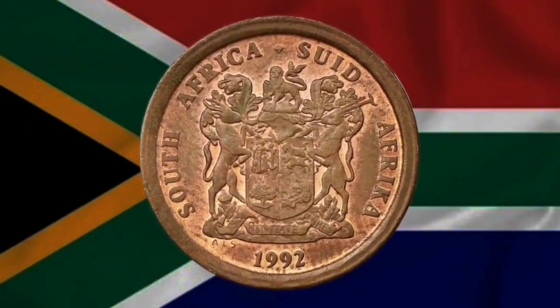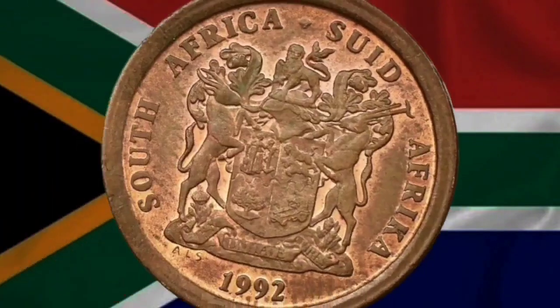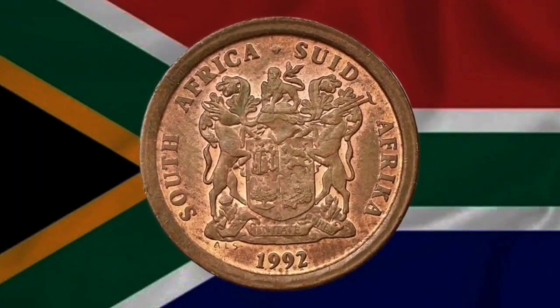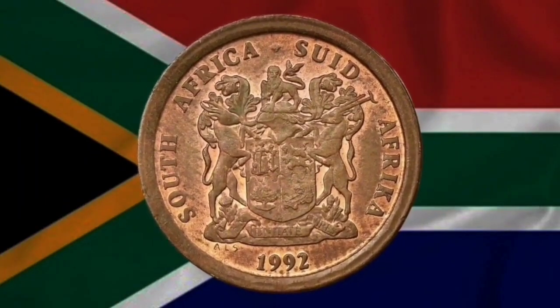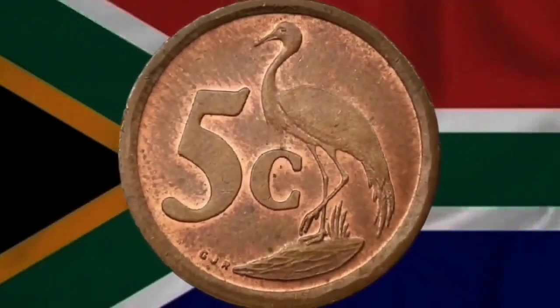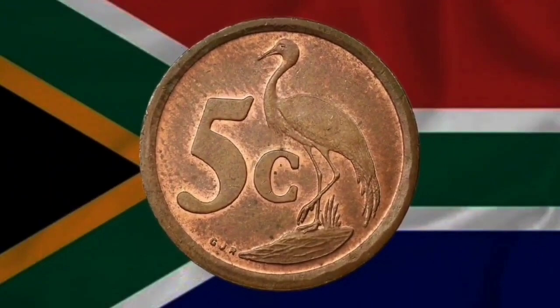If you own a 1992 5-cent South African coin, it's worth getting it professionally evaluated and graded. Collectors worldwide continue to search for this particular issue due to its backstory, design, and monetary potential. Even if you find one that isn't rare, it still makes a meaningful addition to any African or Commonwealth coin collection.